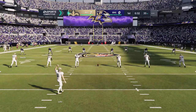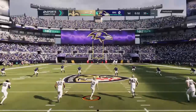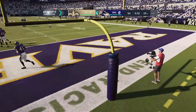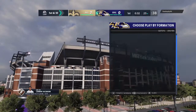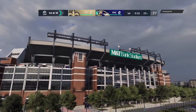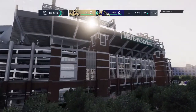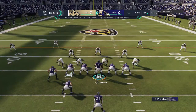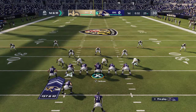Will Lutz to kick off for New Orleans. After the touchdown, Lutz to kick it off. And this will not be returnable. It's out of the back of the end zone for a touchback. 25-yard line. Jackson and the Ravens come up now 1st and 10 at their own 25-yard line.